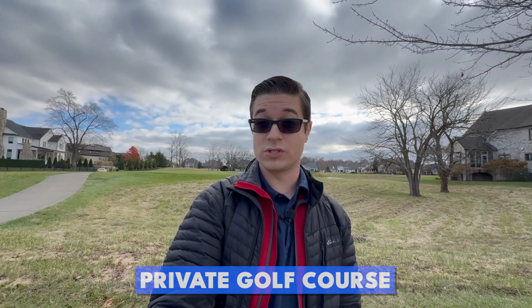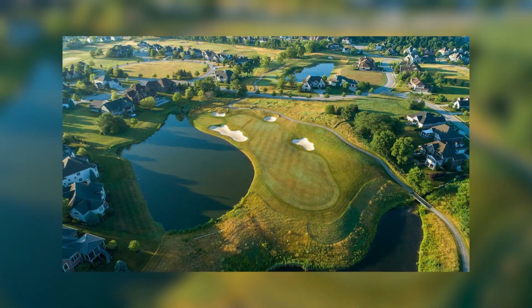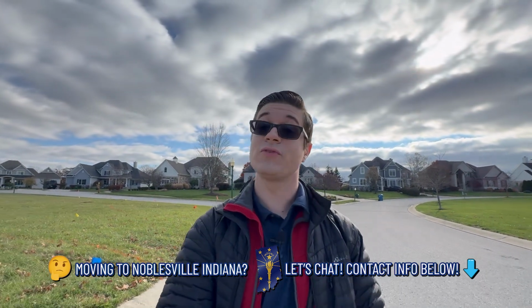This community also surrounds a private golf course, as you can see right behind me, 18 holes, and it was designed by Jack Nicklaus. He's a well-known and renowned designer of golf courses. Right behind me, you'll see, is actually an empty lot. So they are still building a couple lots here in Sagamore. There's still some construction going on. So if you are a big fan of Sagamore, you can still build your custom dream home. If that's something that interests you, definitely reach out to us.